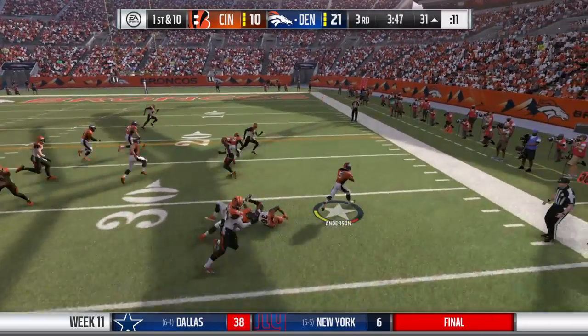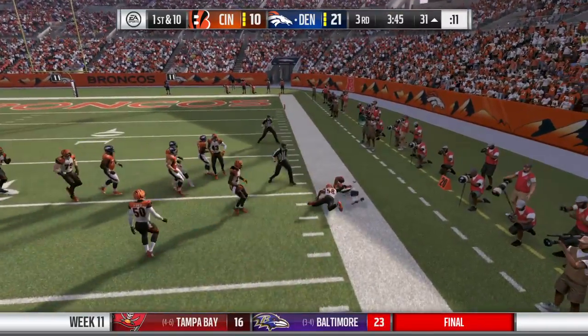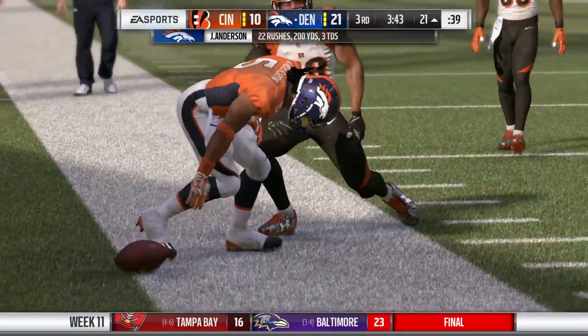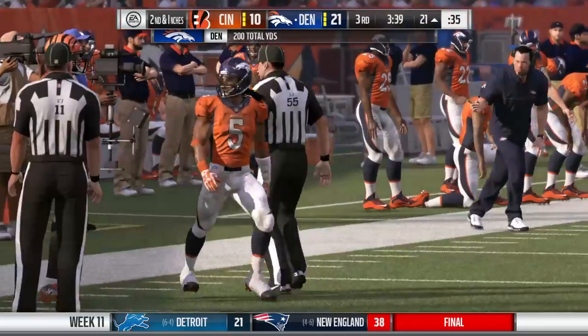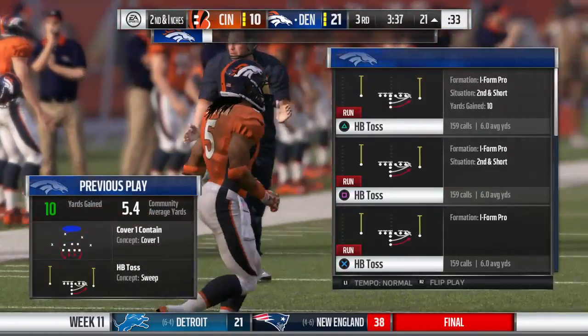Now they'll run it on the toss. And he'll be taken down just shy of the red zone at the 21. It'll be a pickup of 10 yards. And that'll bring up a second and just about a few inches here.